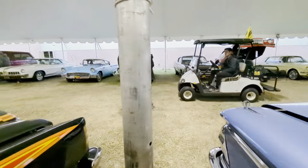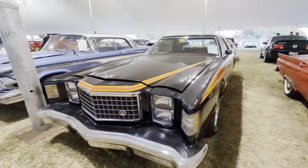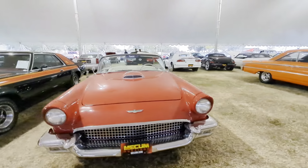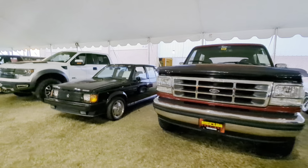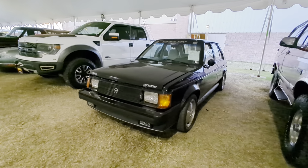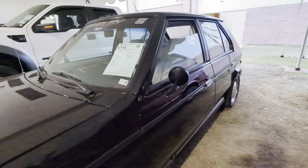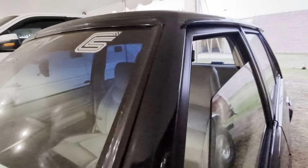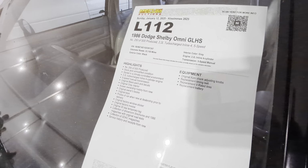Wow. All right. This one is something else, too. Let's see what else we got here. Another T-Bird. Oh, this... So far, this is the one I'd take home. A Shelby, basically a Dodge Omni. GLHS.